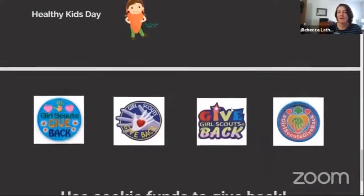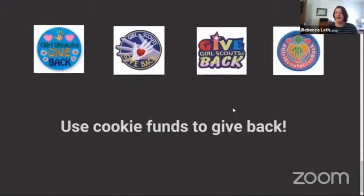And then on the bottom here on this last slide, I have a way that you can give back that I know all Girl Scouts are aware of. You can use some of your cookie funds to give back. When you get together with your troop and you plan your cookie goals, you can set aside a certain percentage of the money that you raise to go to a certain project that you want to give back with, which is really great. And I have all these awesome Girl Scouts give back patches for when you do something like that.